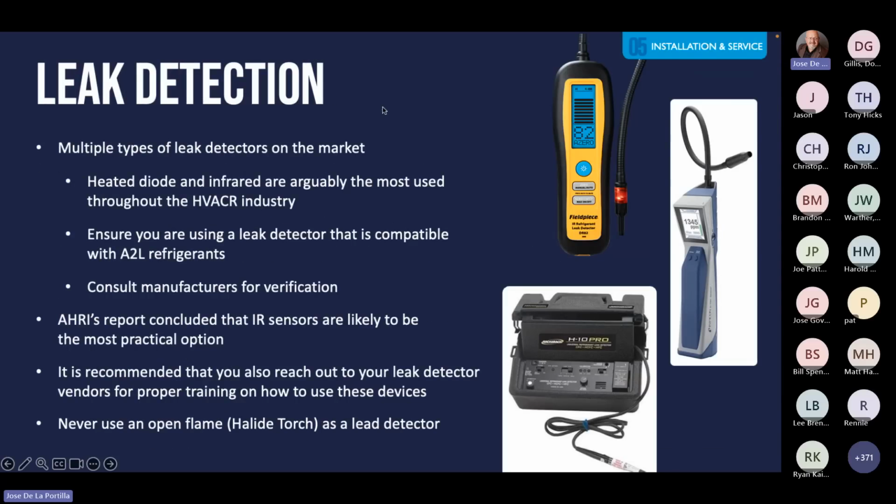When it comes to leak detection, make sure your leak detector can detect A2L refrigerants. There are multiple types out there, like heated diode and infrared. They're probably the industry's most utilized or most accepted ones. Just make sure it's rated for A2Ls, so consult your tool manufacturer. Now, AHRI's report concluded that infrared sensors are most likely the most practical option, maybe because of cost and availability. Reach out to your manufacturer if you don't know for sure.